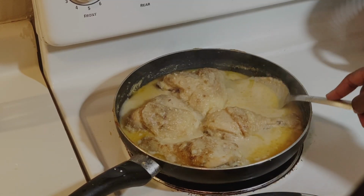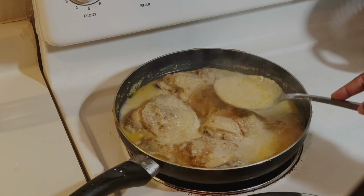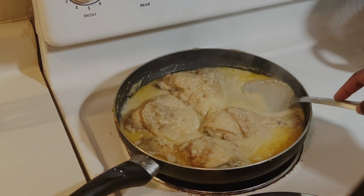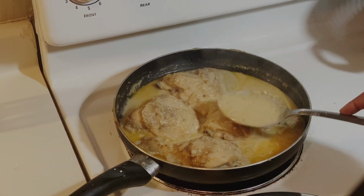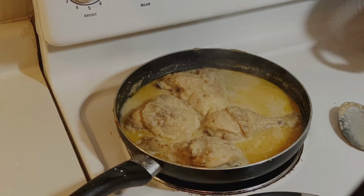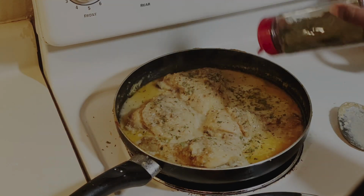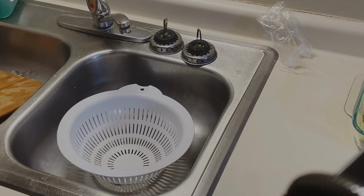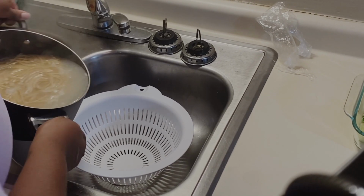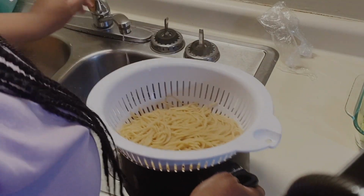Okay, this is what our chicken piccata is looking like now. Depending on how thick you like the consistency of the sauce, you can add a little bit more cornstarch to it. Or if you're satisfied with this, which I believe I am, I add a little bit of parsley. I'm gonna let that cook down a little bit more. Our noodles are done, so we're gonna strain them. Then I'll let that strain in there.